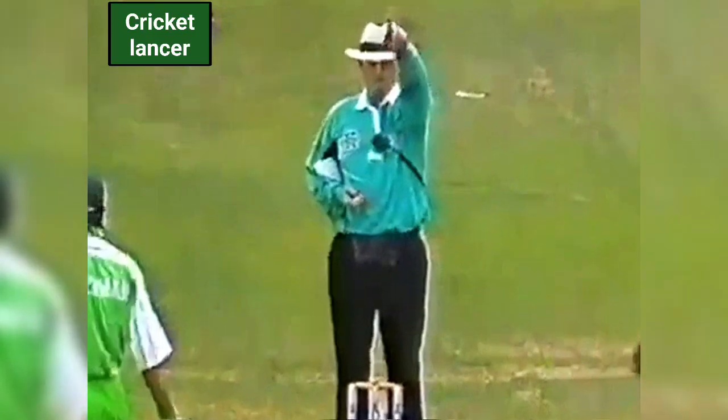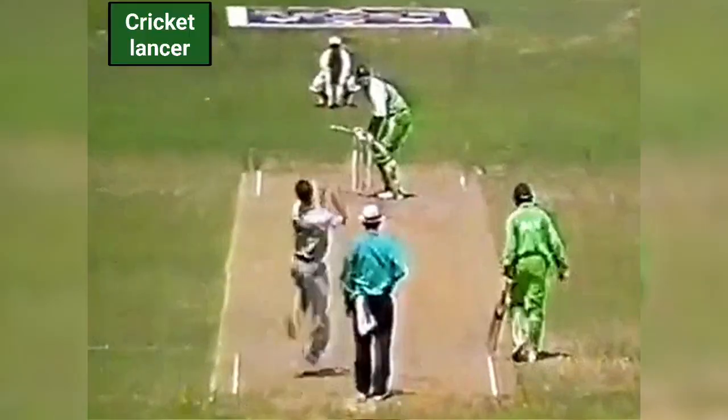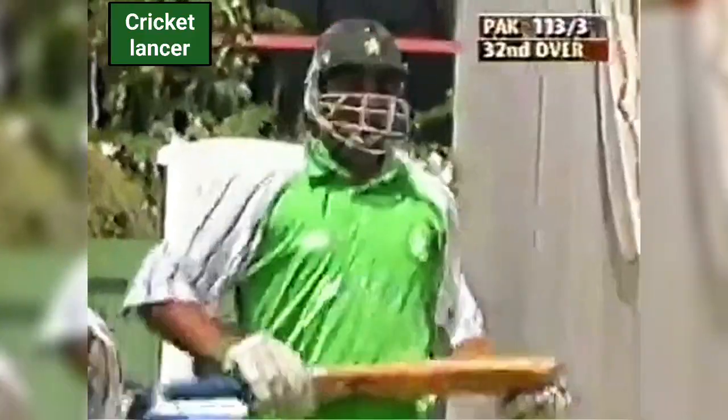This is front of the wicket, there's no doubt about it. Inzamam is on his way for 14, Pakistan 61 for 3. Pulled away by Inzamam. Two fielders out there, but he's found the gap. And there is Inzamam's 50 off the last ball of the 32nd over.